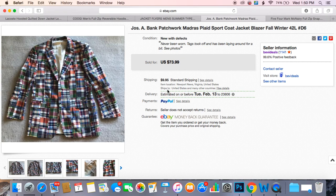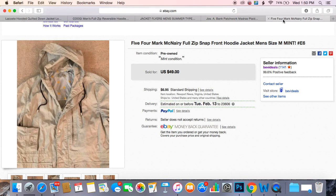And last but not least, this was a quick flip as well. Guys, I don't know if you've heard of this brand, 54. I found this brand by just doing research in a store one day, and they had like two 54 Mark McNairy men's casual shirts, button front, long sleeve shirts.